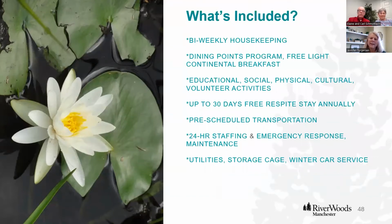So what's included in the monthly fee? Biweekly housekeeping. Housekeepers come in, they clean the bathroom, clean the kitchen, vacuum, dust, mop. Annually, they do a deep cleaning with windows. Dining Points program is included. Also the free light continental breakfast, which is separate from the dining program. Activities: educational, social, physical, cultural, volunteer activities, all of those types of things. Up to 30 days free respite stay annually in the health center. Pre-scheduled transportation to outings, appointments, shopping, 24-hour staffing and emergency response.